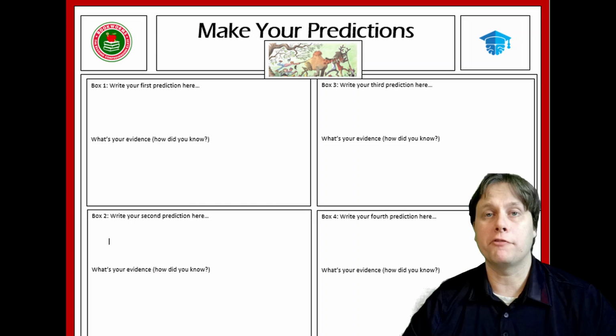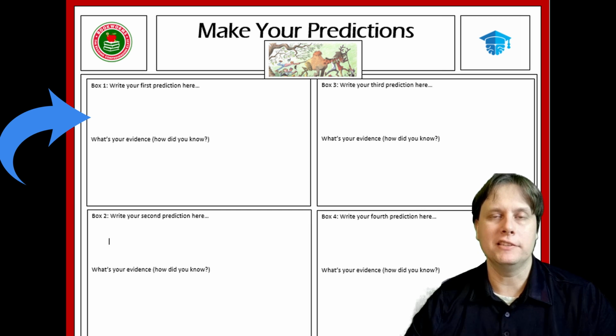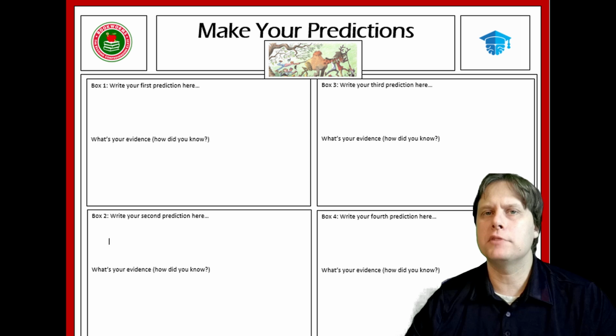Okay, so I want you to make your first prediction here. You've seen the cover of the book. You know what the name of the book is. You know that Scamp is entering some woods where a little witch lives. I want you to make a prediction of what you think might happen next based on that information that you have. So let's take a minute to write down your prediction, and don't forget to write down also how you made that prediction or what evidence you used. Okay, let's begin.